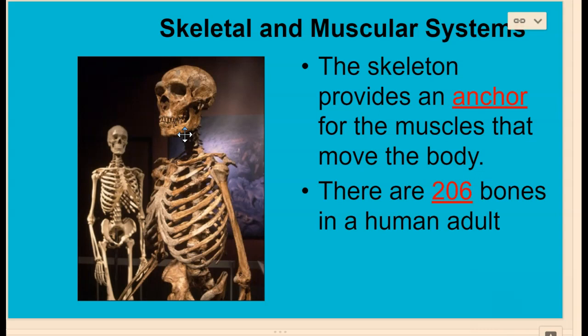There's only one bone in the body, bonus if you can figure it out, I guess you can Google it, that is not attached to any muscle or any other bone.